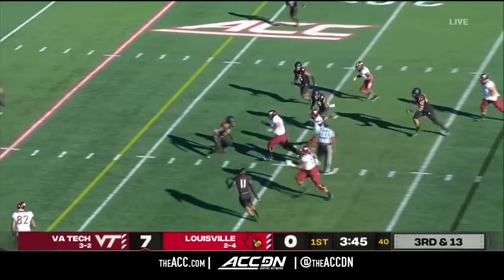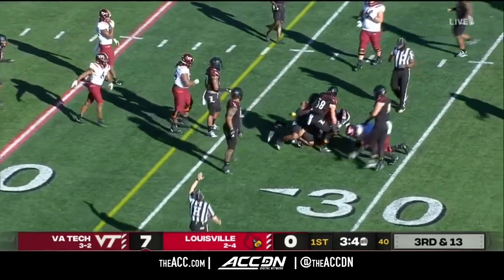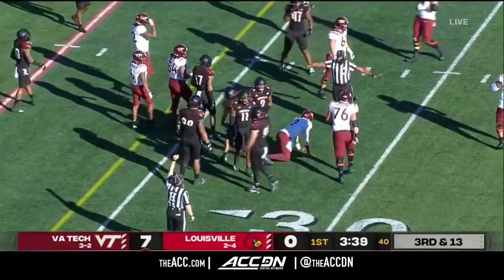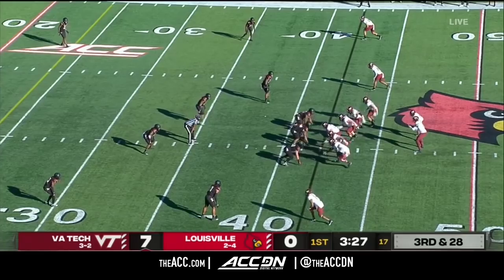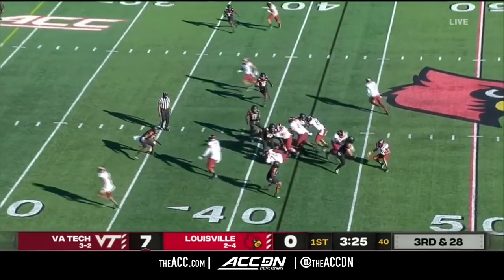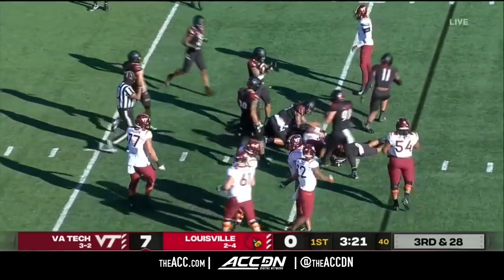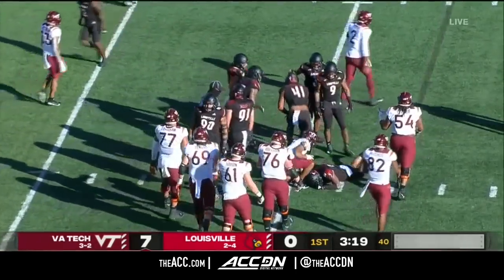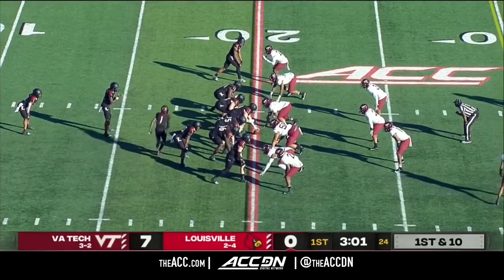Hooker cuts back upfield, bounces into one, and will be taken down, and a flag thrown in behind the play at the 28. Brad Cornelson, the offensive coordinator, with Justin Fuente, and here is Blackshear back in the game, and boy, nothing there. And it's a thin defense with inexperience up front. Virginia Tech's going to have success. You're going to have to put up points.